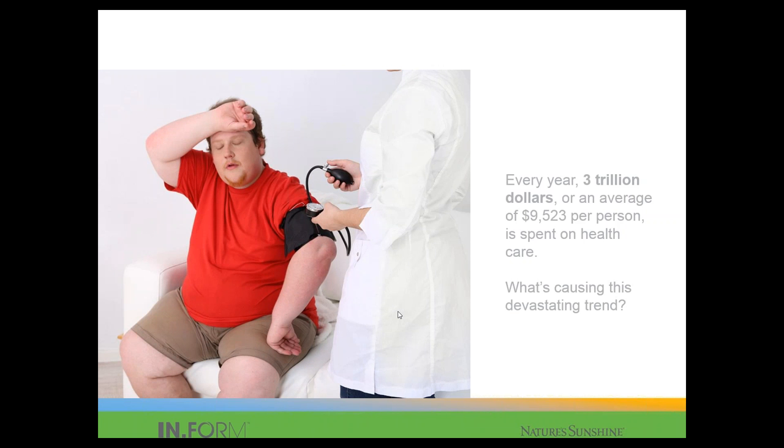This is going to be review for many of you, but it's very important, especially as coaches and leaders, that your clients become more aware of what the situation is, because many people, and I notice this with my patients, are really unaware of the enormity of the health challenges we're facing. In terms of dollars, every year over $3 trillion, or an average of almost $10,000 per person, is spent on health care.